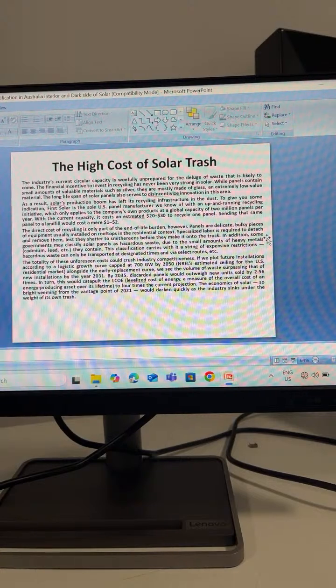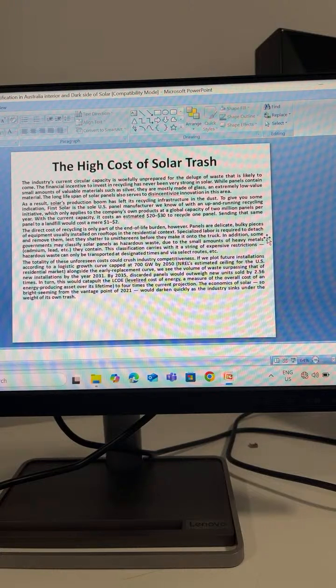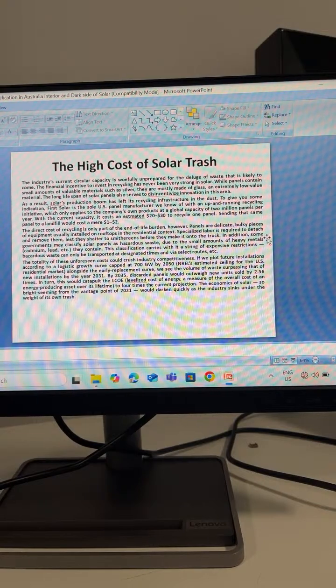The industry's current circular capacity is woefully unprepared for the deluge of waste that is likely to come. The financial incentive to invest in recycling has never been very strong in solar. While panels contain small amounts of valuable materials such as silver, they are mostly made of glass, an extremely low value material. The long life span of solar panels also serves to disincentivize innovation in this area. As a result, solar's production boom has left its recycling infrastructure in the dust.